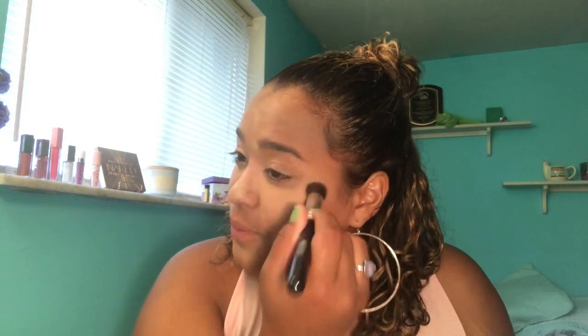I feel like it's not a full coverage. It's kind of like medium. Probably could build it up to be a full coverage foundation. I don't feel like it's super full coverage, but I really like it. I like the shade too. Again, where are you? I have the shade number 113. Alright, so I really like that, actually. I'm kind of genuinely surprised with the stuff here. I was expecting this to go south real fast, but it has not.